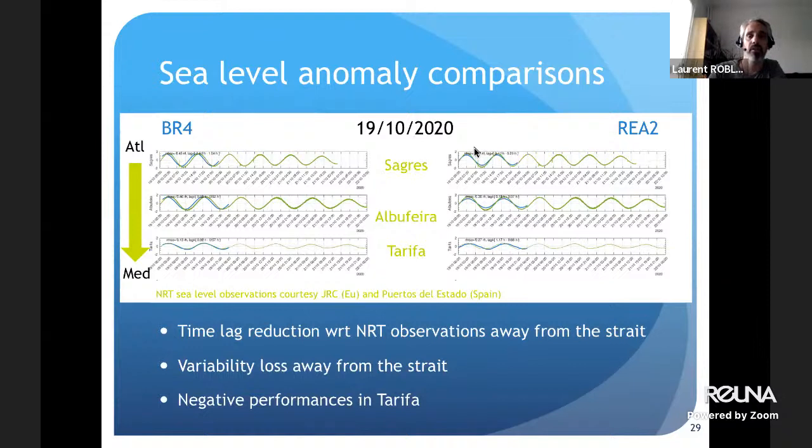This RMS error reduction is mainly driven by the time lag reduction. In Tarifa, there is no loss of variability in the sea level signal, and the time lag with respect to the observation increases. So we have good performances away from the strait and negative performances in the strait in Tarifa.